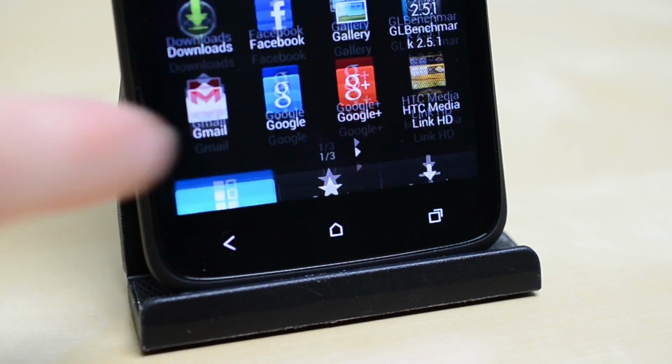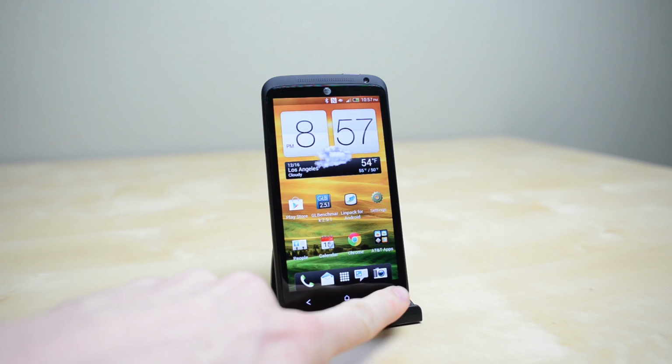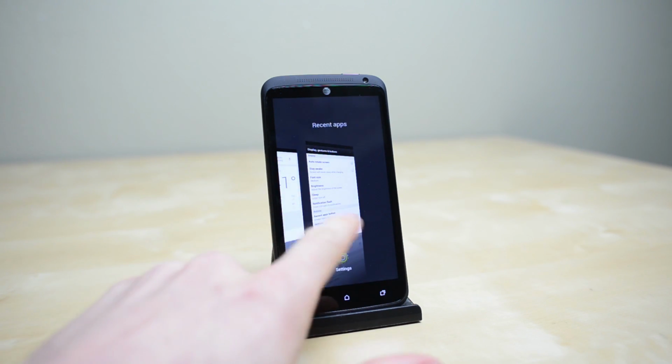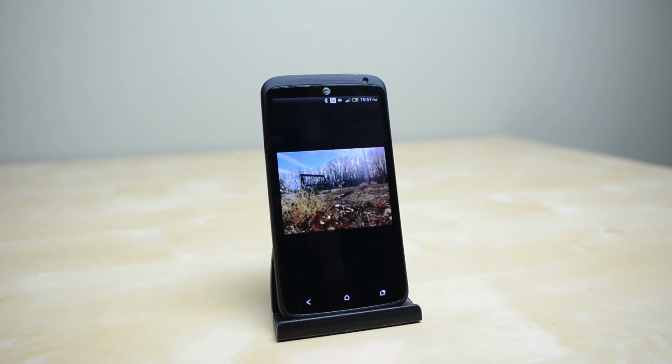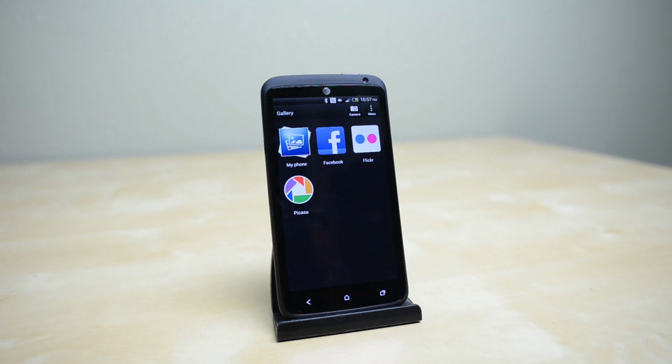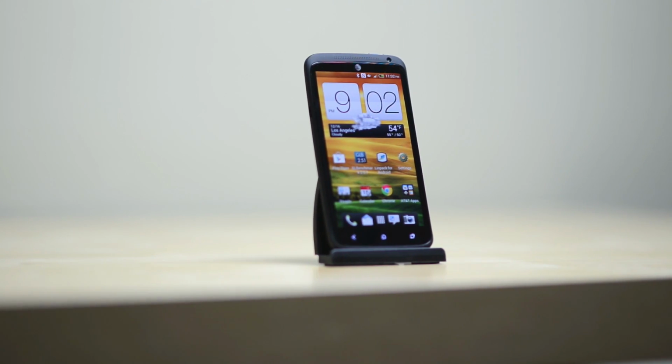Sense itself isn't bad, but it still strikes me as being a lot heavier than it needs to be. The UI tends to be a bit bigger and display a lot more chroma than is necessary, and then some changes like the app switcher are just flat out slower and less intuitive to use than stock Android or even TouchWiz on the Galaxy S3 or Note 2. It's certainly not all bad, but I really do think Sense is in need of a redesign.